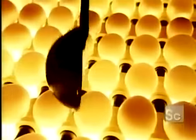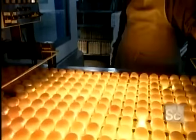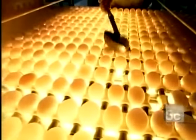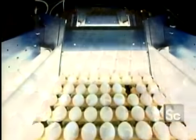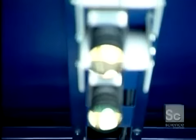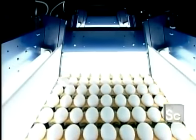The eggs then pass over a bright light, which highlights the condition of the shells. Workers do a preliminary visual inspection, removing any that are cracked. A grading camera above assesses the condition and quality of the shell's exterior. Further down the line, other cameras will inspect the interior for blood.